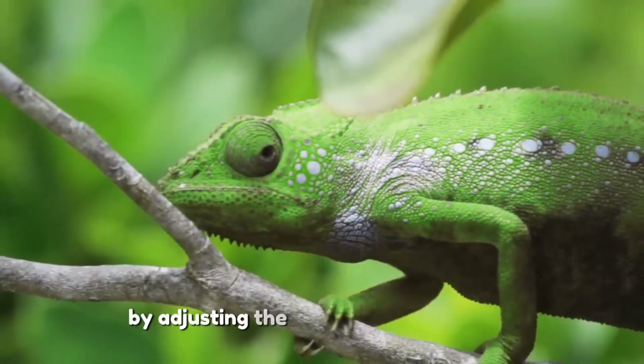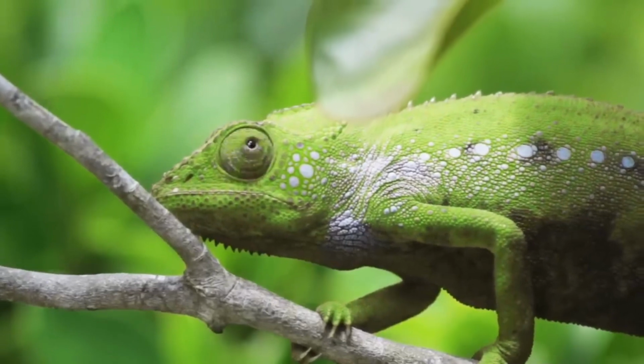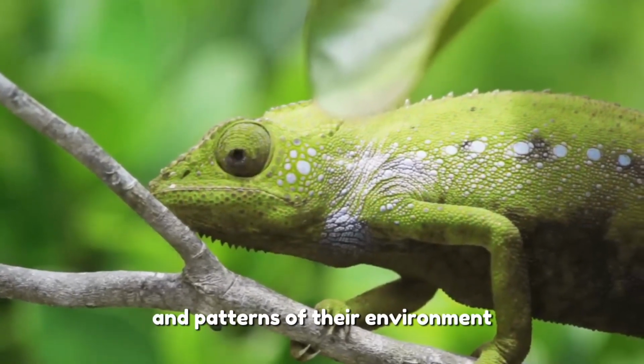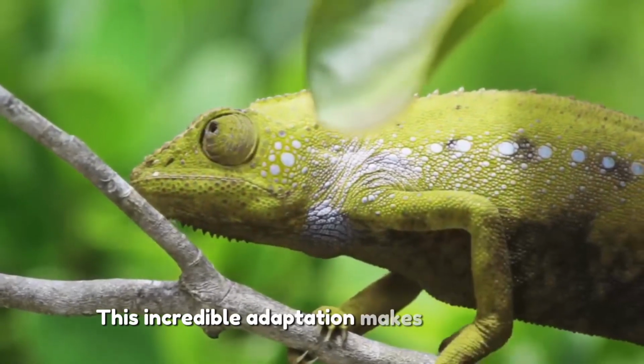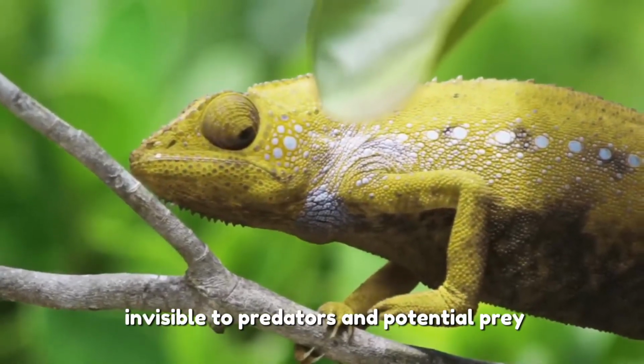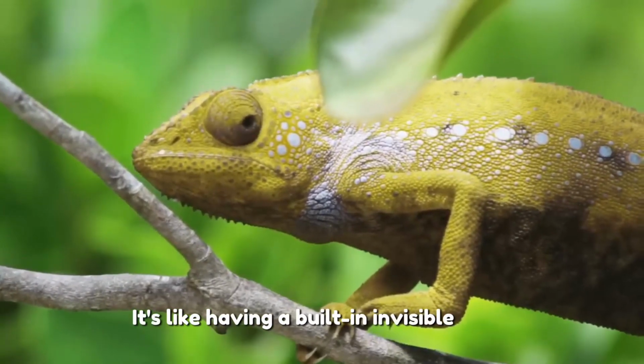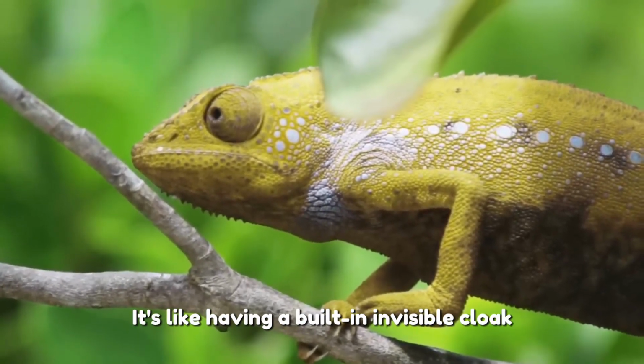By adjusting the pigments in the cells, chameleons can perfectly match the colors and patterns of their environment. This incredible adaptation makes them nearly invisible to predators and potential prey. It's like having a built-in invisible cloak.